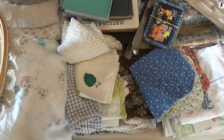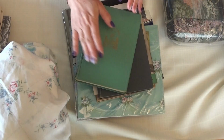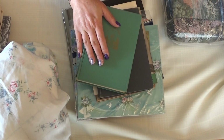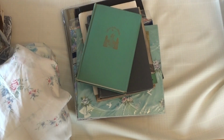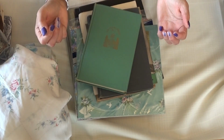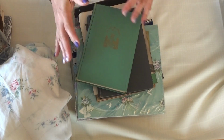All right, I'm going to go ahead and make a little bit more sense of what's on the table, and I'll be right back and we'll start digging in and checking out what I got. All right, so I thought I'd go ahead and do the books first. If it's a little bit echoey, I apologize, because we're still at my mother-in-law's house in Oregon, and I'm in the living/dining room, so it's a larger space.